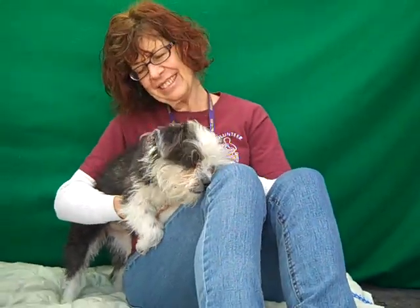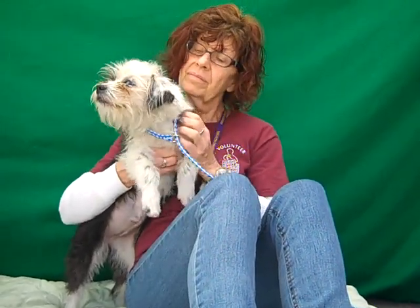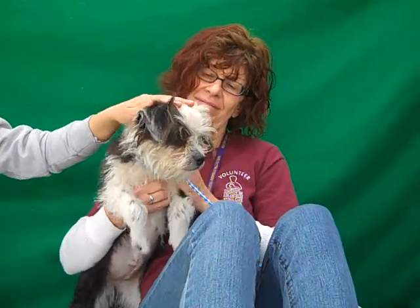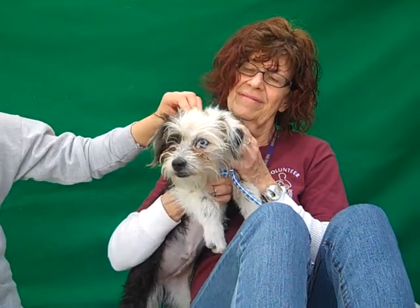And we think she's going to be good with an active person, in an apartment or home, with some children, a family. She's just going to be an all-around great gal. And I don't know if you can see her eyes, but she's got these beautiful crystal blue eyes. Wow. There it is. Beautiful.